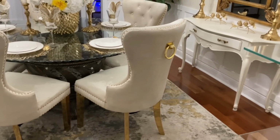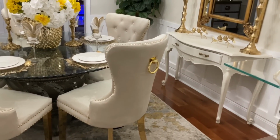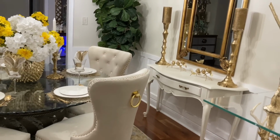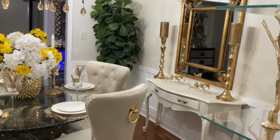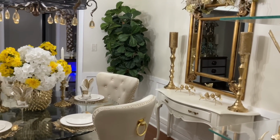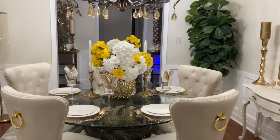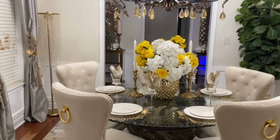Here it is all finished. As you can see, I've gotten it in place. I knew that it would be just perfect for this space. It accents this mirror over it perfectly. It's wide enough. It doesn't project out too far into the room.